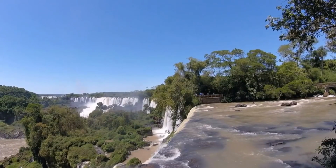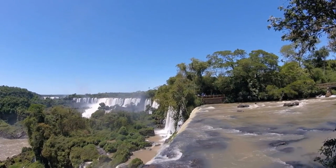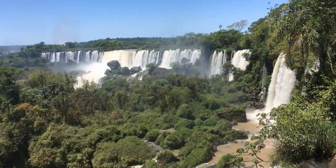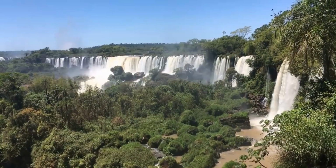It's worth it. If your schedule and your budget allow it, I highly recommend a trip up to Iguazu. From Buenos Aires or Santiago, you can fly up to Iguazu Falls. It's a couple-hour flight, and you'll see one of the world's wonders. It's a national park that spans the border of Argentina and Brazil, and it's a neat area because it's the world's widest waterfall.